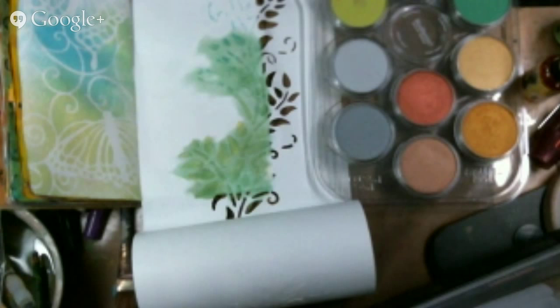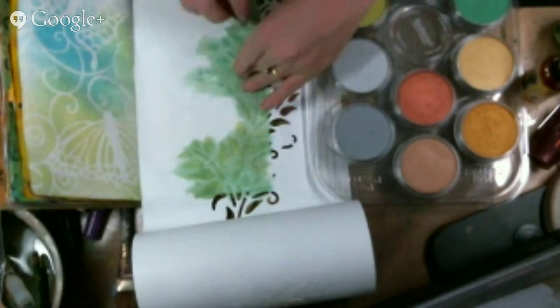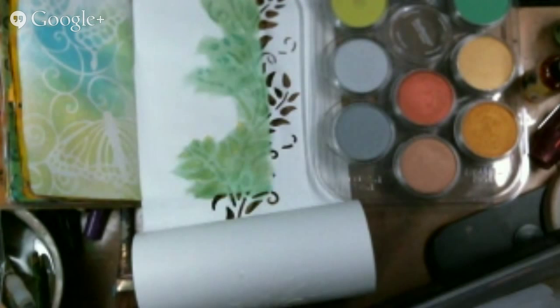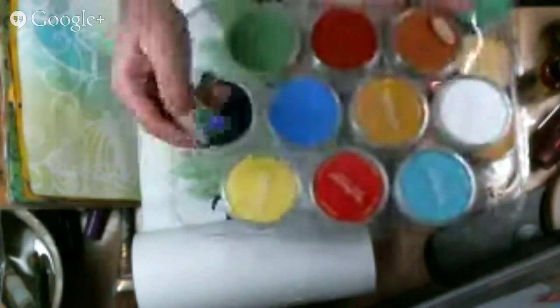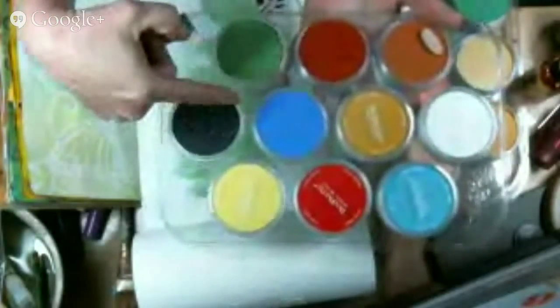So obviously I'm not done, so I'm going to go back and get more color on this beautiful stencil. And I'm going to come in and grab a little bit of blue too. I didn't clean and I didn't ruin my blue. I want to show you that. I went right in with that green onto that blue. No messing it up at all.